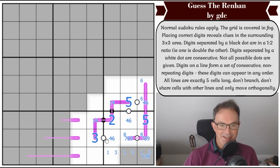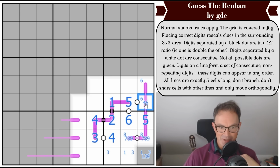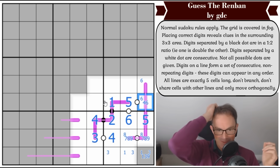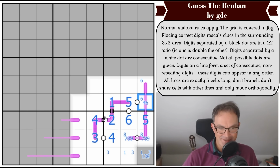Oh, this is much easier. 3 has to join to 4. There we go. That 4 sees that one. There we go. 4. Oh, it's not doing anything. Hang on. We're going to get this now. I'm sure we are. No. All right. Okay. No. That's so annoying. You naughty puzzle. Okay. I don't think I can do that after all.